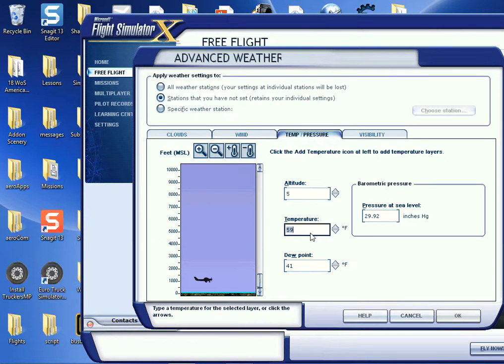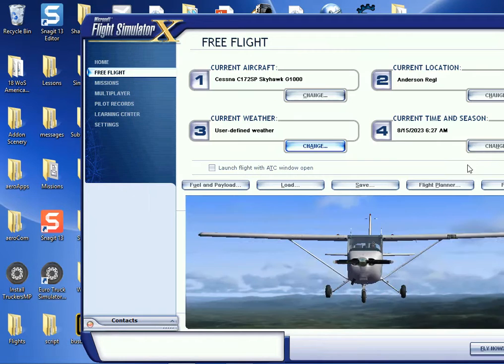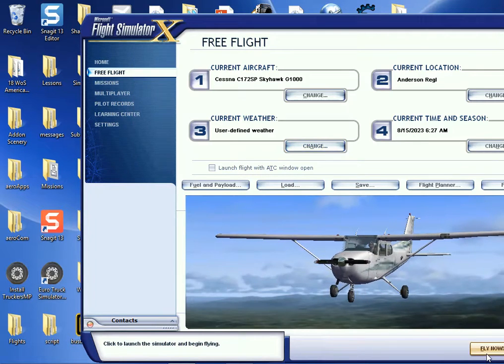So what was the temperature? Well, it's gonna get warmer, so let's go for a whopping 64 degrees. And for the start, we'll do 64, and we'll just keep it there. I know I'm changing my mind a lot, but whatever. So, we change that, everything's changed, and we click fly now.